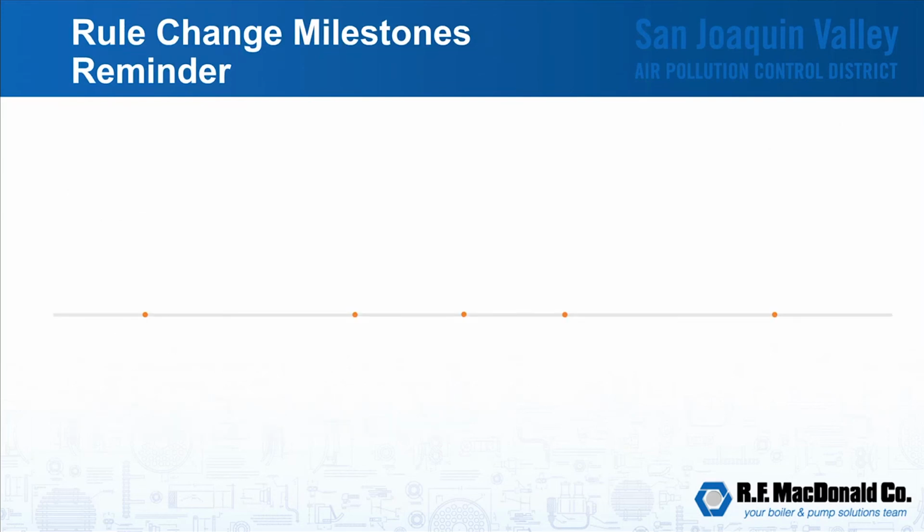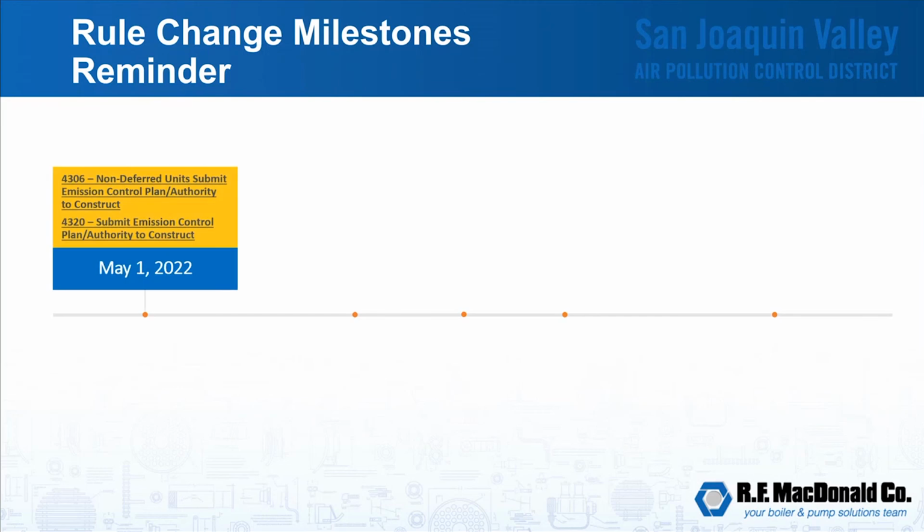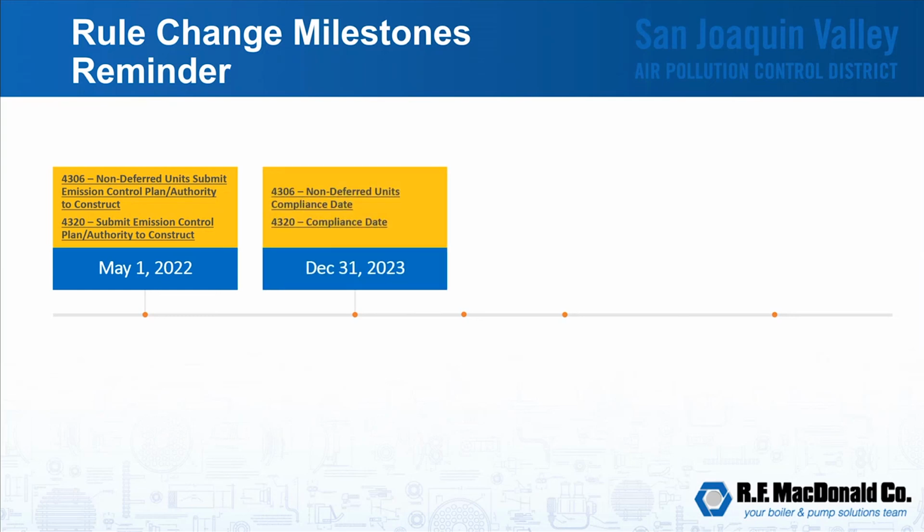As a reminder, for some of the milestones that are going to be coming up: May 1st, 2022, Rule 4306 non-deferred units and Rule 4320, which applies to everyone, need to submit an emission control plan and an authority to construct detailing how they will be in compliance. December 31st, 2023, Rule 4306 non-deferred units and Rule 4320, everyone that's affected, need to come into compliance by this date.